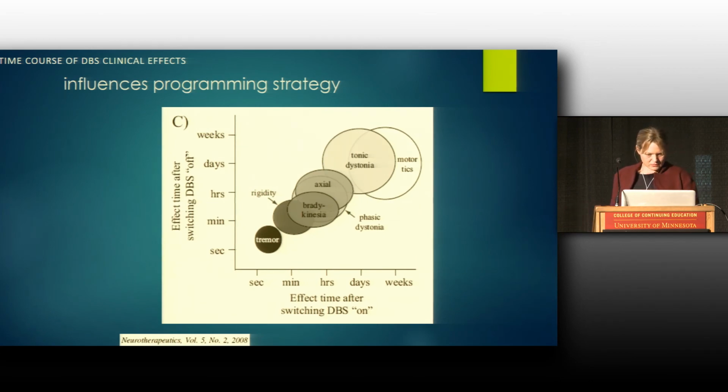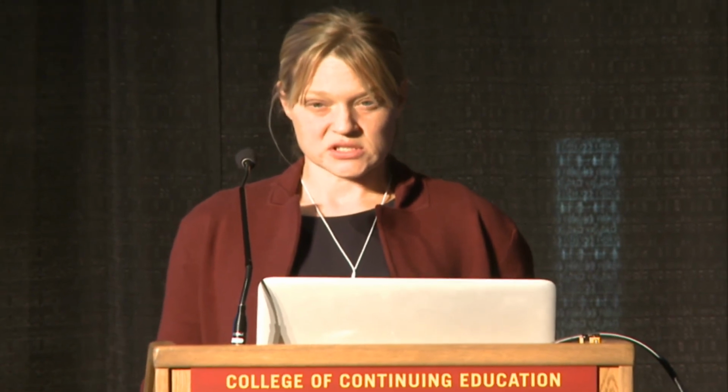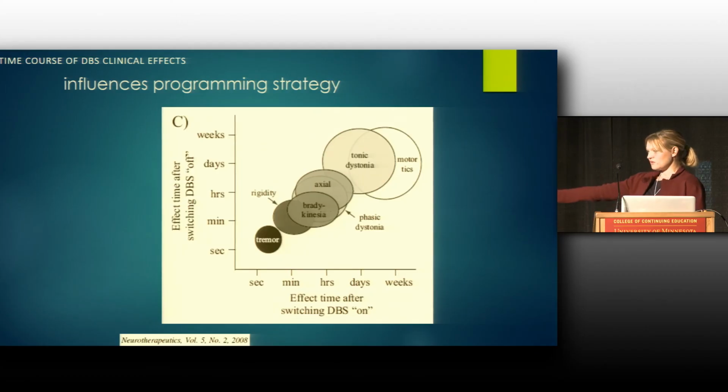So this is just talking about dystonia. With tremors, when you turn on the DBS, it goes away right away. With Parkinson's symptoms, in general, it goes away right away. The tricky thing, and why not many centers do DBS for dystonia, is that rather than seconds to minutes, dystonia takes maybe days to weeks. For what you do in clinic, you don't see the effects for at least days to weeks.